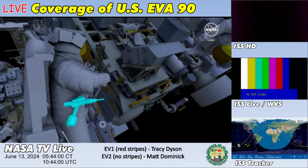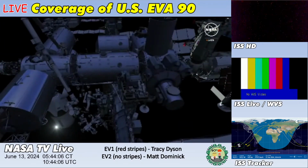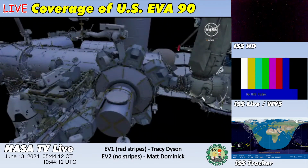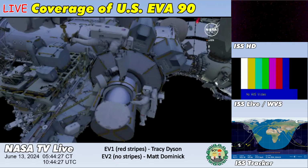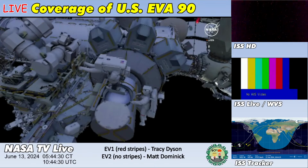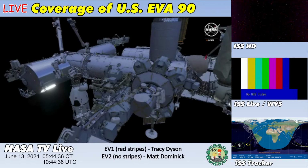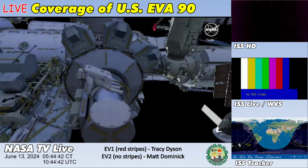Next, EV2 will slide the radio frequency group from the mounting plate. Then the arm will fly EV2 over to the airlock. Meanwhile, EV1 will translate to the airlock. After opening the thermal cover, EV1 will retrieve the microorganisms caddy and stow it externally on a handrail. EV2 will reorient the radio frequency group, and the 2 crew will stow it inside the airlock. Afterwards, EV1 will close the thermal cover.